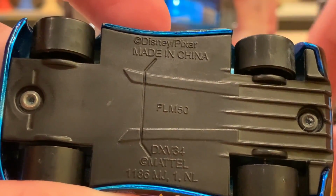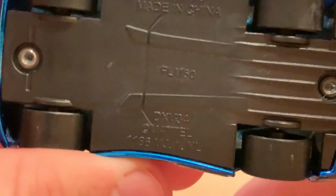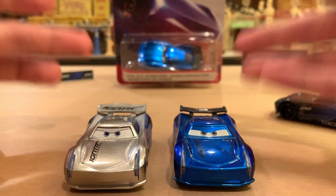On the base here, you see no date stamp because it is a prototype, but all of the other markings are there, just missing that little white stamp. So, a gorgeous release. We can only hope that it does get a more broad release over the next few months. We just have to be patient and see what happens.